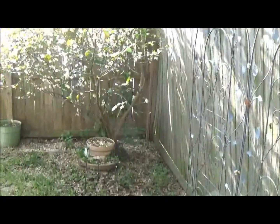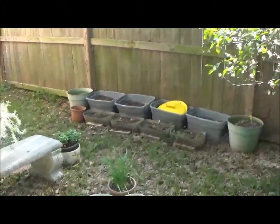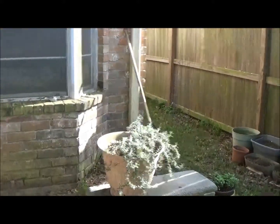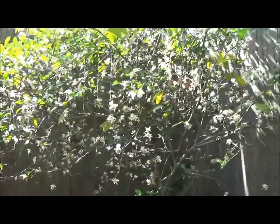And then this is the other lemon tree. It's in full bloom. Got all these cleaned out. My carnations came back really well. My rosemary are doing really well. These containers are going to be tomatoes. And look at this tree.